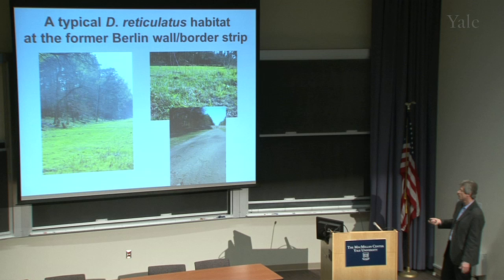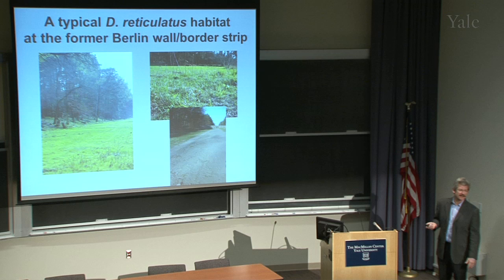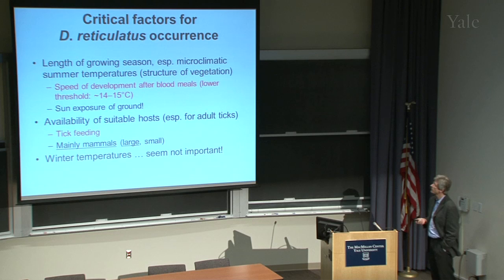Here you see a lot of grasses close to the forest, and in this border strip, you will find masses of Dermacentor reticulatus. So at least this tick species benefits from the development around former West Berlin. What are the critical factors for Dermacentor? It's the length of the growing season, especially the microclimatic summer temperatures. You will understand it better when I come back in some minutes to this.